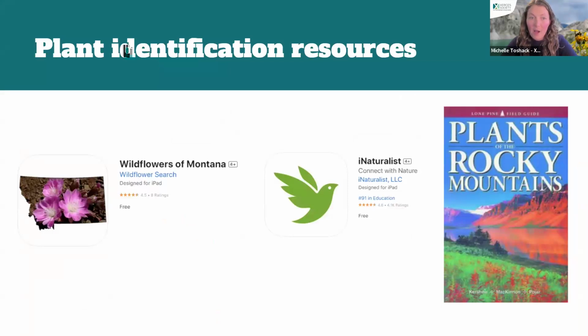Since you're documenting the top 15 plants in your survey, we recommend a few resources for you. Apps that I really like are Wildflowers of Montana and iNaturalist. These are both free apps. Wildflowers of Montana gives you options where you can say what color the petals are, or what the form of the plant is, what habitat you're in, and it will narrow down some species for you. And iNaturalist will use AI to identify a plant, and then it can be confirmed by community members.